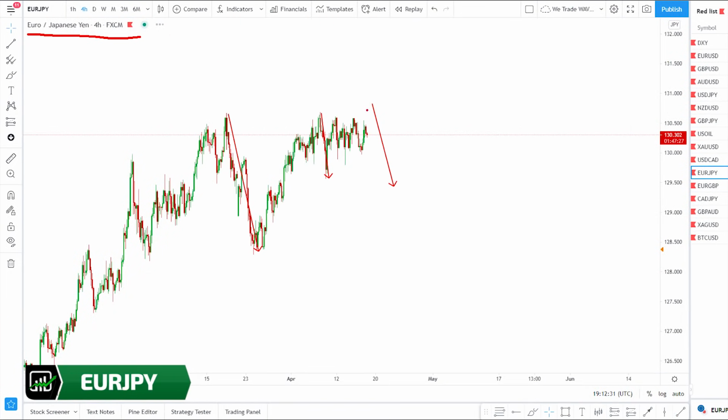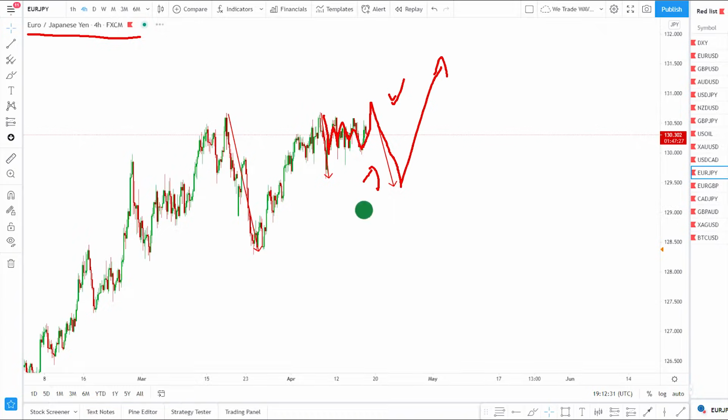Euro yen for this one, market is going in a sideways move without any impulsive wave. So next for this one, one more push up, another down wave, another up move. This is how we can see market will perform for next week. So if you do not trade Euro Yen usually, staying away from this pair might be wise. Structurally, this is how we can see it will perform next.